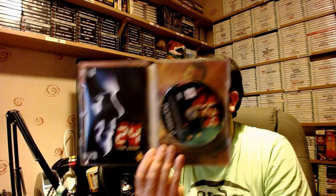This is again a pick up in CEX. Paid 50p for this. This is the steel book version of 24. I know it's steel because when I got it off the shelf yesterday, I dropped it on my foot and it hurt. There we go. Really nice on the inside. I think it was a missed opportunity.